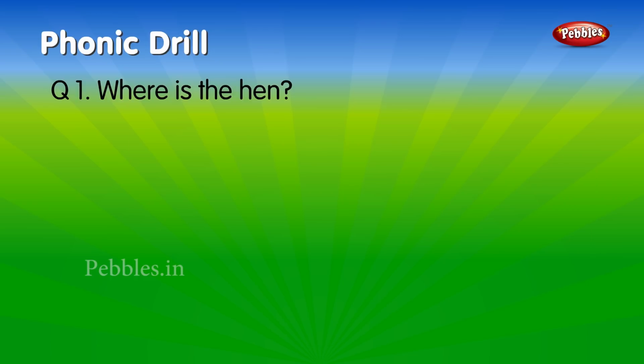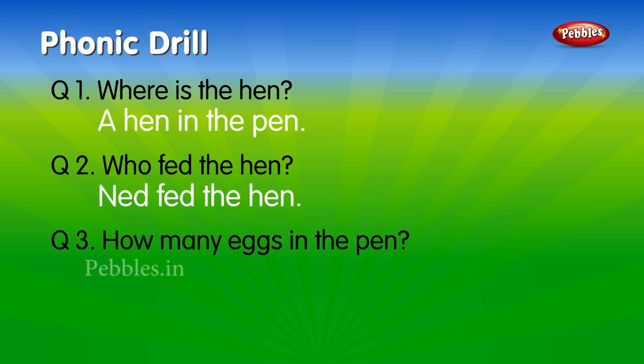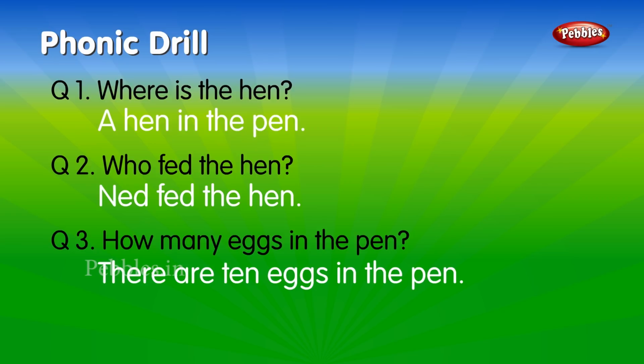Question number 1. Where is the hen? A hen in the pen. Question number 2. Who fed the hen? Ned fed the hen. Question number 3. How many eggs in the pen? There are 10 eggs in the pen.